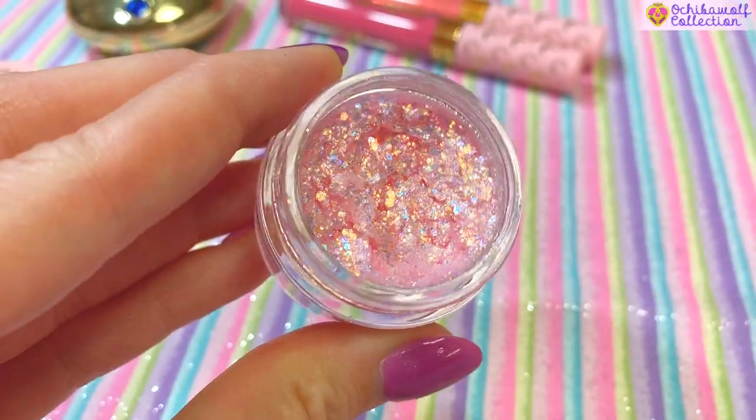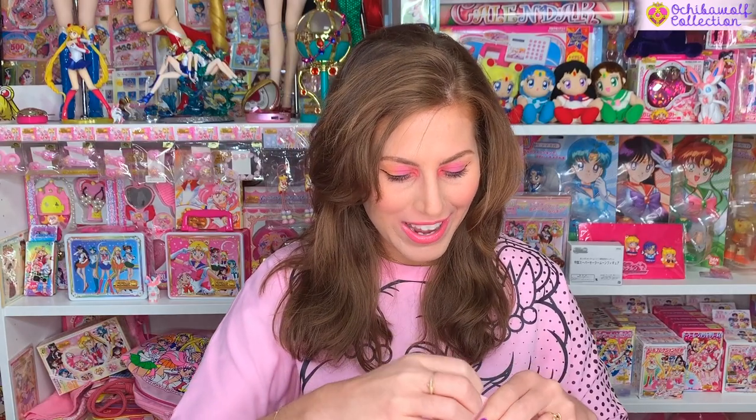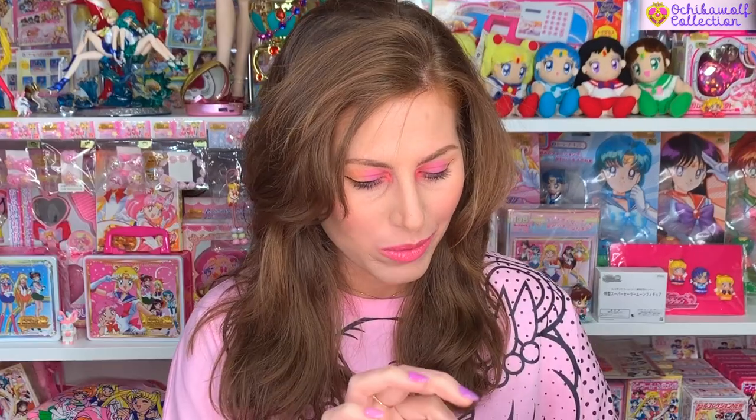And holy moly, how are we going to use this? It does say on the website that you are to apply with fingers to hair and body. Hair? That's an interesting thing. Should we try to put it in my hair? Is it going to wash out okay?